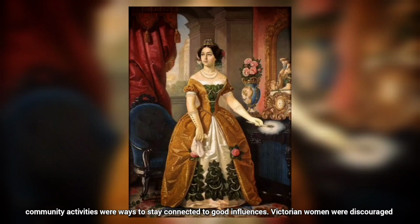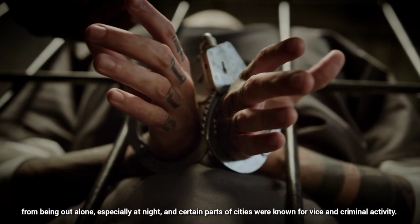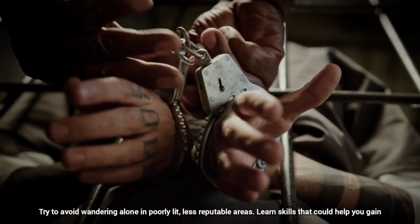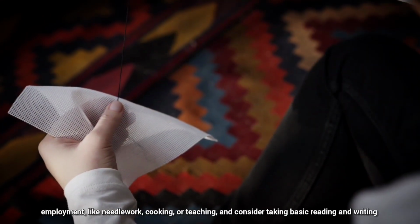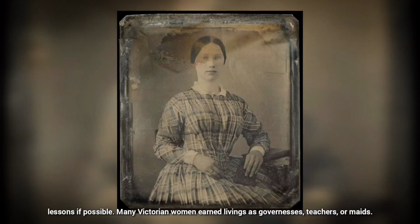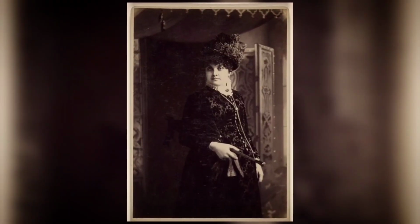Victorian women were discouraged from being out alone, especially at night, and certain parts of cities were known for vice and criminal activity. Try to avoid wandering alone in poorly lit, less reputable areas. Learn skills that could help you gain employment like needlework, cooking or teaching, and consider taking basic reading and writing lessons if possible. Many Victorian women earned a living as governesses, teachers or maids.